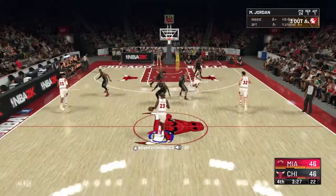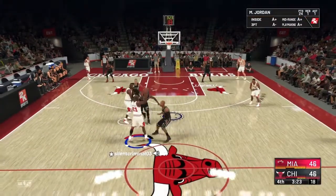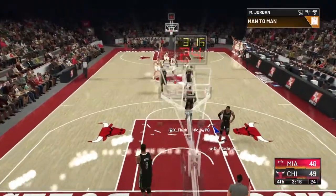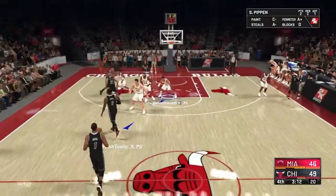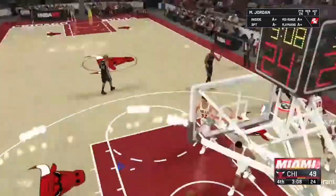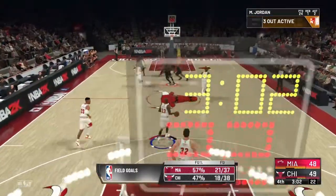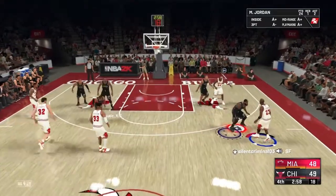Just about 1.5 minutes gone by here in the fourth. Pass to Armstrong. That drops and it comes off an assist from Jordan. Double team, come on. And the Bulls lead by three. Yeah, this is what happens when you have a scorer like Jordan on the floor. He attracts all that attention defensively. Switches too. You know, not necessarily what you're looking for, but still able to convert.